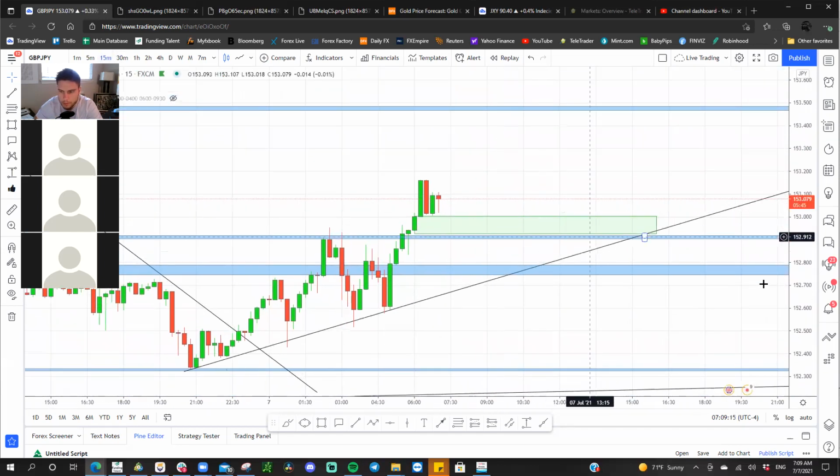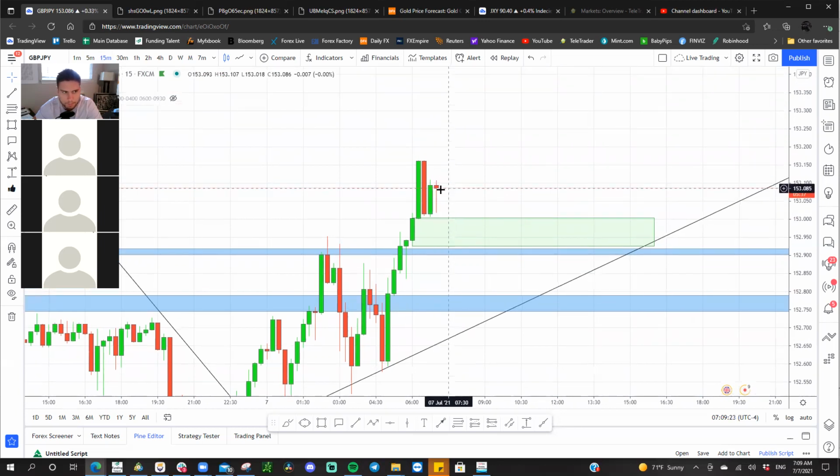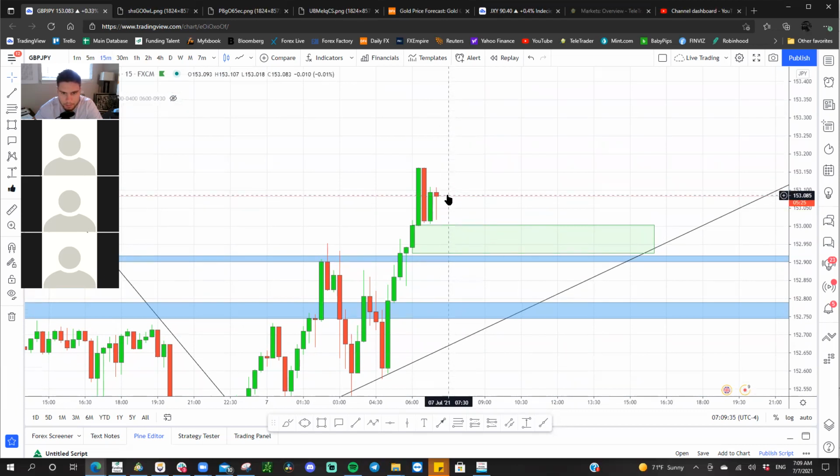See, we don't have much volume right now, and that's why I'm not taking this. If this candle was pushing quick and really pushing hard, I'd be more inclined to take this. But we've got about 5 minutes left for the 15-minute to close. If this thing starts moving, maybe, but I'm in no rush. Again, 153, significant level right here.